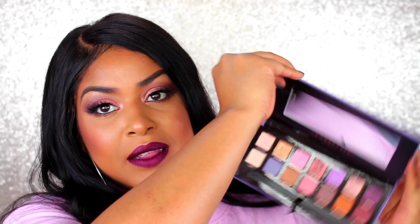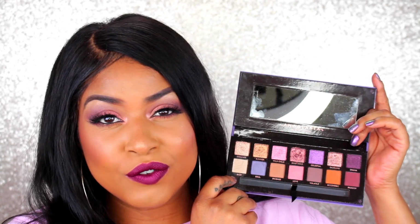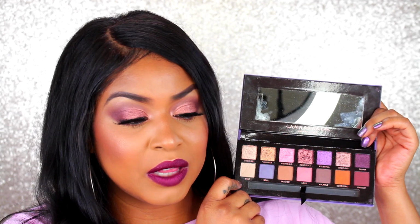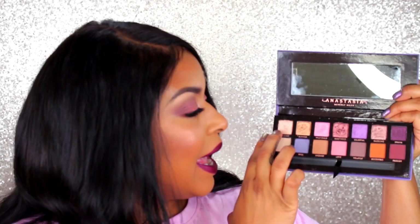I don't have any complaints except for the fact that I didn't really find the base shade very useful for myself, just because I'm of the deeper complexion. If you are lighter than me, or if you're a very fair complexion, you're definitely gonna get some use out of this shade, especially for a brow shade. I'm showing you all my mess right here. You're definitely gonna get some use out of this.